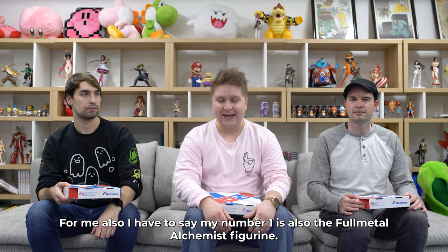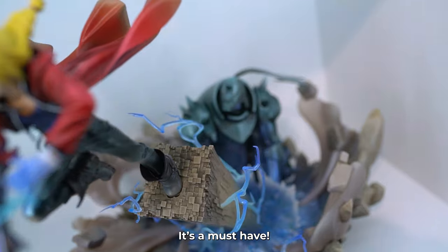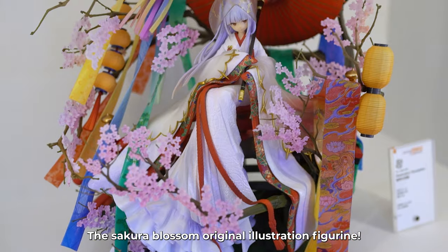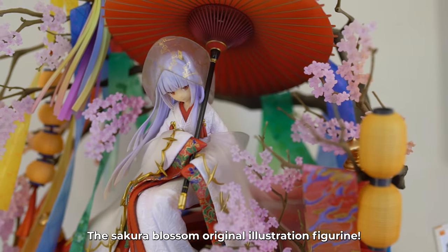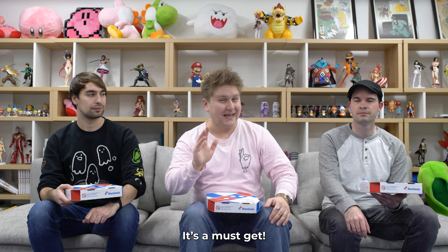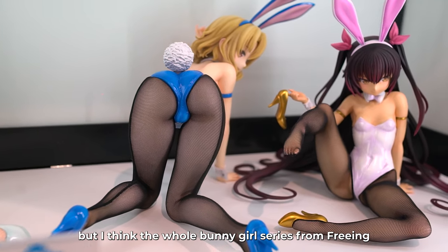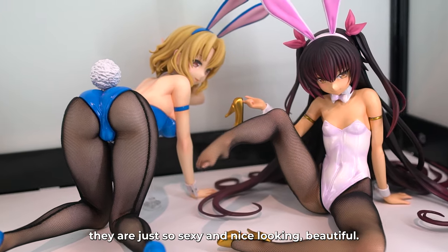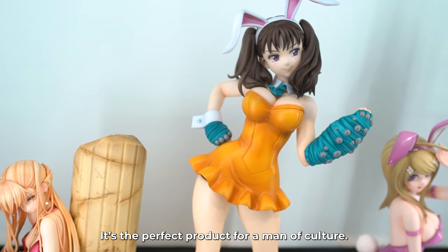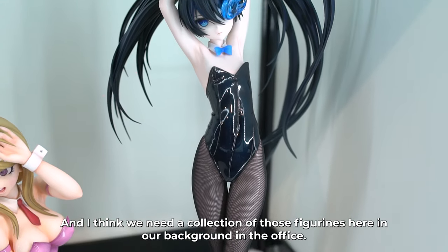For me also, I have to say, my number 1 is also the Fullmetal Alchemist figurine. It's like a must-have. My number 2 is one of the figurines that Kirill also mentioned, the Sakura Blossom original illustration figurine. Now that I see it in color, it's just so beautiful and gorgeous. It's a must-get. And my number 3 is actually not just one figurine, but I think the whole Bunny Girl series from Freeing, they are just so sexy and nice looking, beautiful. It's the perfect product for men of culture, and I think we need a collection of those figurines here in our background in the office.